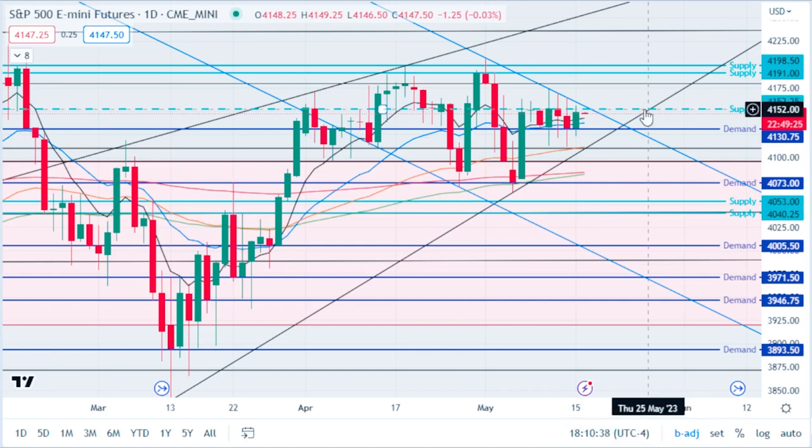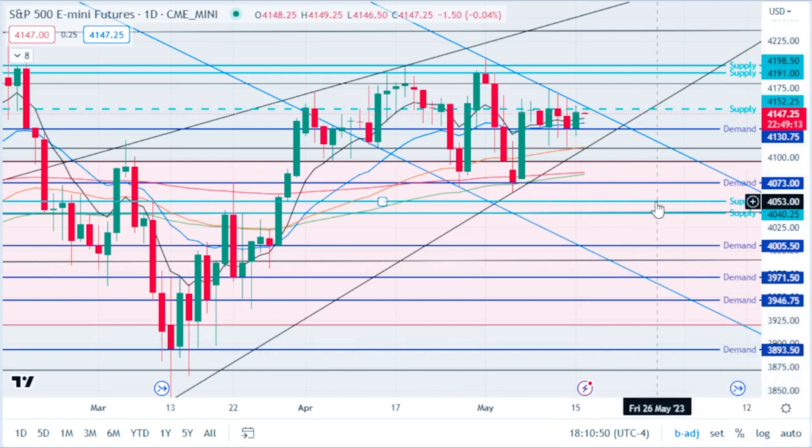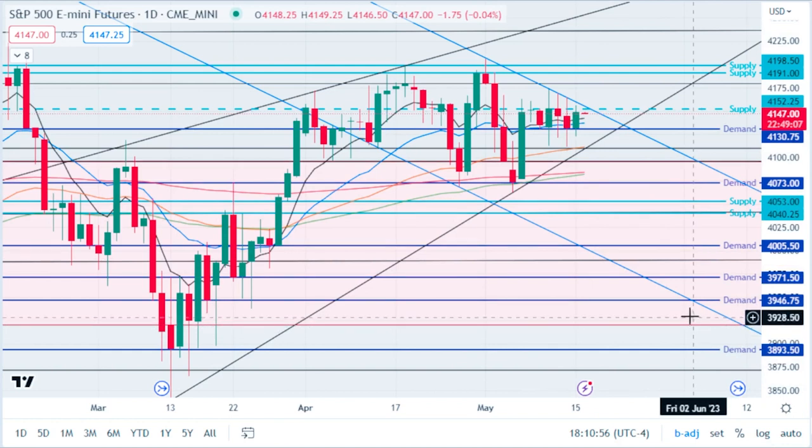So now basically what we're seeing here is that we did not touch this resistance line, which would have been 4160 today. That resistance line for us overnight and tomorrow is going to sit right there at 4155. So one thing to keep in mind is that we did on Thursday reconfirm that 4153 is supply and resistance. So this will be a big level for the bulls to try to get through.